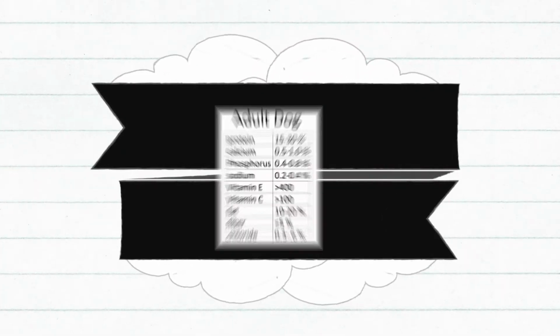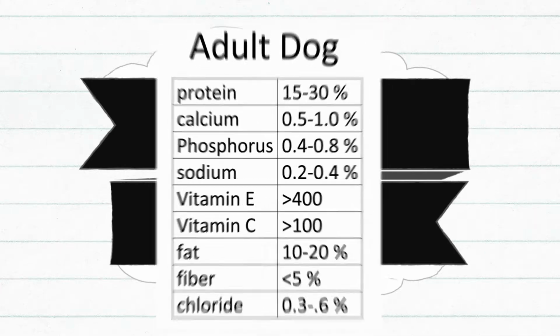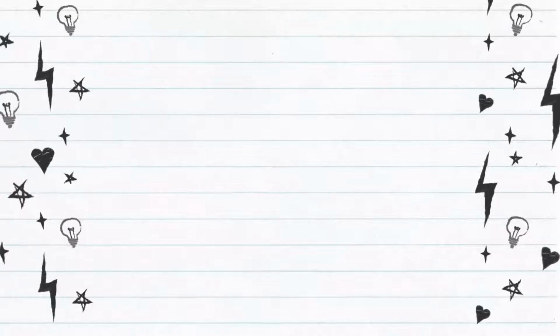The really important thing with looking at the guaranteed analysis is focusing on which particular life stage we're feeding. We talked a little bit about how we want to avoid things that say all life stages, and that's going to become really evident in this part of our video because we're going to be looking at each specific nutrient profile for each life stage. If you have a product that's listed as all life stages, it's just going to lump all those together. What we want to do is know the specific life stage of our pet and then feed to that specifically. So if you have an adult dog, you want to be looking for parameters like this. If you have a senior dog, you want to be looking for parameters that look like this.